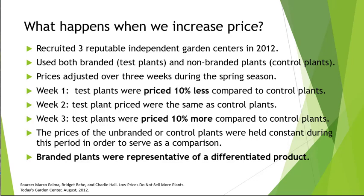And I want to talk for a minute about a study we did that shows you are more likely better off by selling fewer units at a higher price point. So back in 2011, Marco Palma, Charlie Hall, and I worked with Carol Miller at Today's Garden Center, and we recruited 3 reputable independent garden centers. We used both branded plants, which we called the test plants, and non-branded plants, which we called the control plants. And we adjusted the prices of the test plants over 3 weeks during the spring season early on.